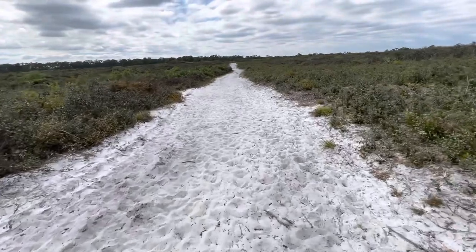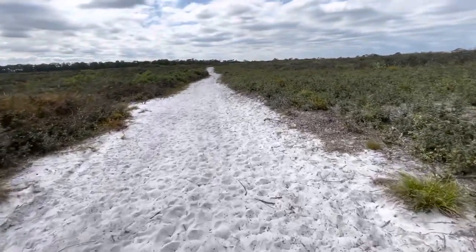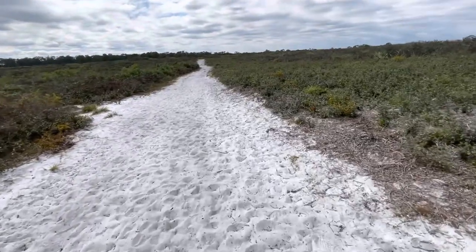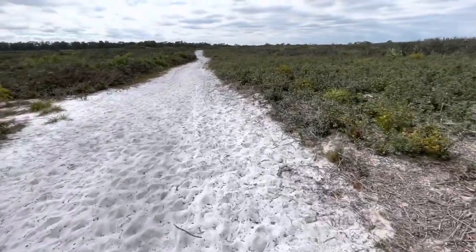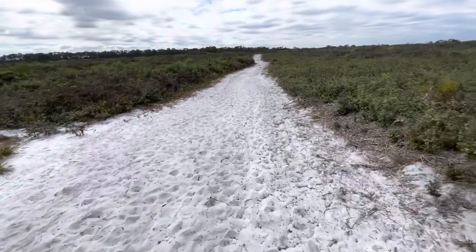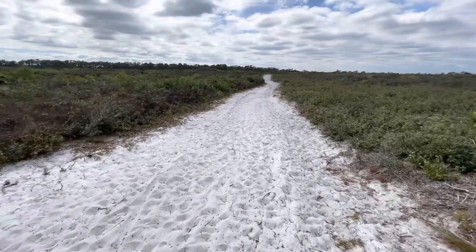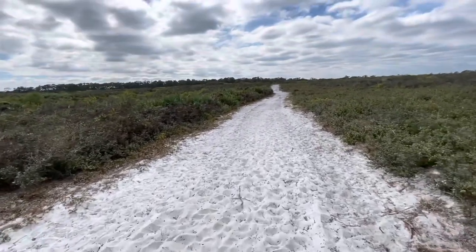Look for delicate four-petal pawpaw, an endangered species that sports slender ivory blooms in spring. So it is not spring yet, it's currently winter, but we'll try our best to find one.